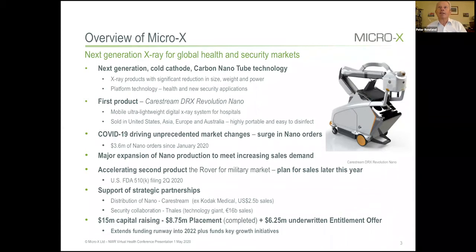But MicroX, as Laura's introduced, is an Adelaide-based company, and we have developed some new technology which allows us to greatly miniaturize the weight and size, and allows electronic control of X-ray tubes. Developing that technology, it's a platform technology we can apply to a number of products, and we're exploiting that in both health and security markets.